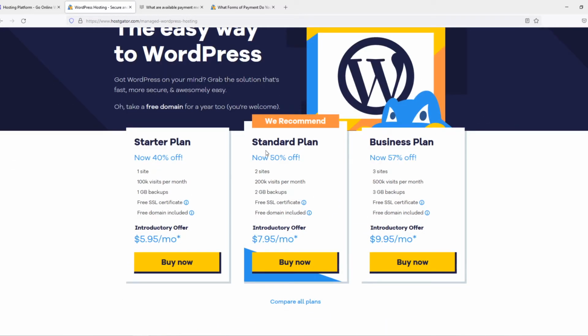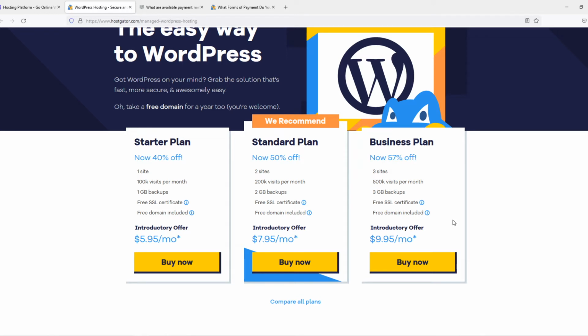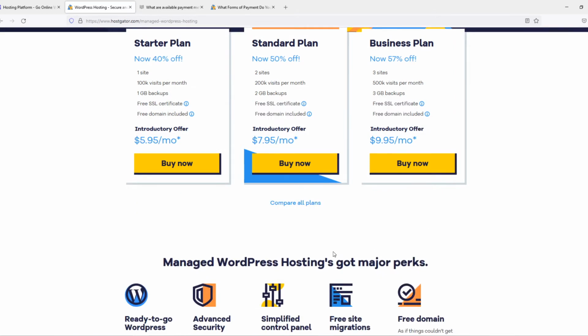You can also go ahead and upgrade or just buy it upfront for $8 a month, and that's the standard plan. You get 2 sites, 200k visits per month, 2 gigabytes backup because you have 2 sites, and still the same free SSL and free domain, just as the starter plan. Now the business plan, I wouldn't really recommend it because it's not worth it. With the standard plan, you have enough on Hostgator, and the $10 a month for 3 gigabytes backup space, 500k visits per month, it's not really worth it.